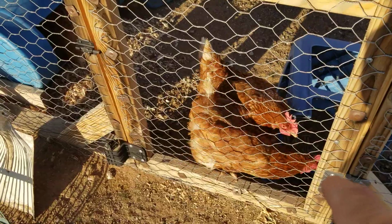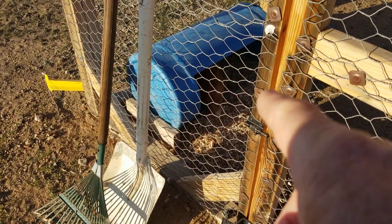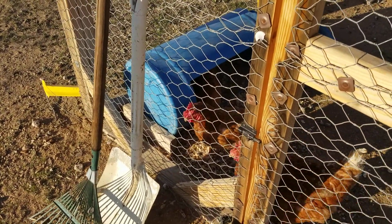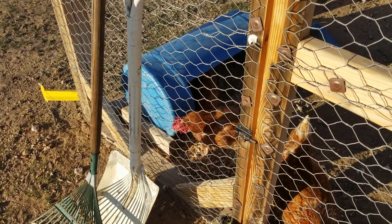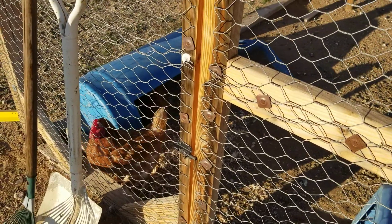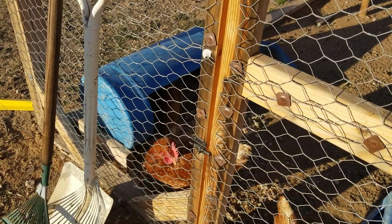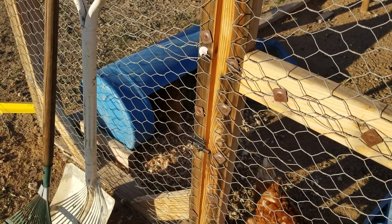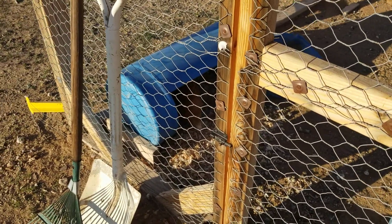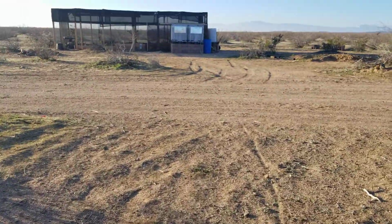They think they're going to go out and free range. That's why they're at the door here. But there's the one that's been ill. She's inside the little shelter there, and she's still moving around. She got out yesterday and ate some food and drank some water. And I gave her some more natural antibiotics. So she's doing fine, and we'll see if she makes it or not. She's still hobbling on that one leg.